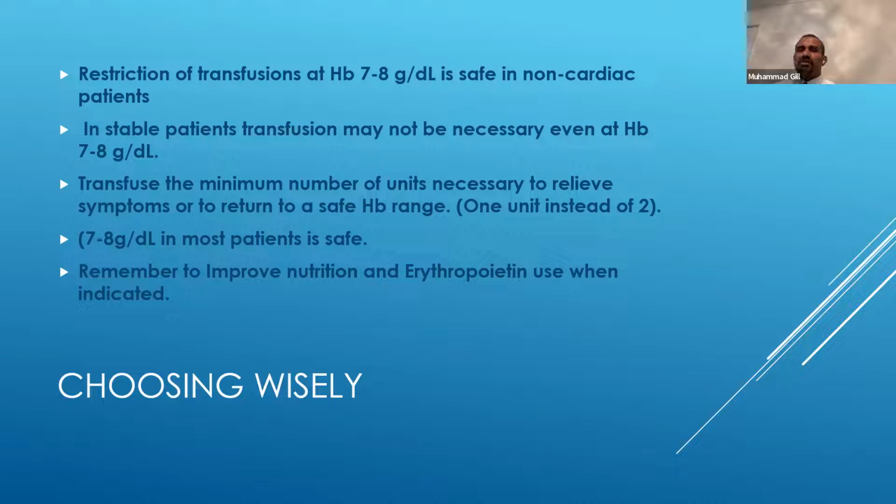Transfuse the minimum number of units. Another common mistake we make, knee-jerk reaction, is to transfuse 2 units. Not necessarily. Look if 1 unit is enough to move forward and improve the nutrition of the patient, and see what that does. And in case of chronic kidney disease, erythropoietin is really important not to forget. 7 to 8 gram is usually safe. And these are all advices from Choosing Wisely.